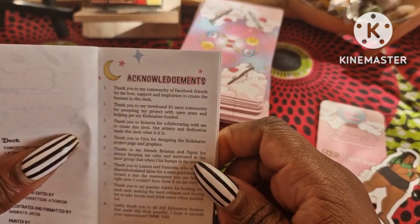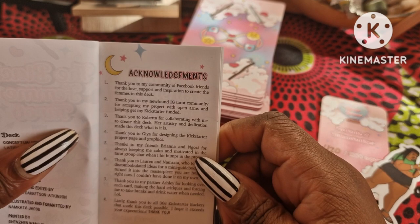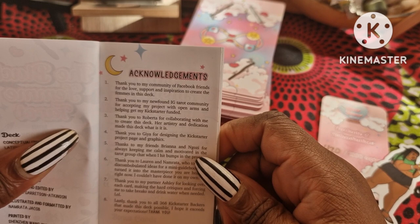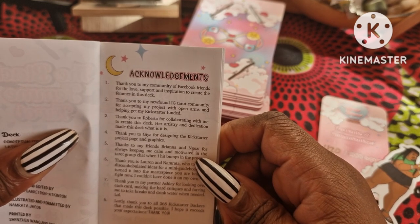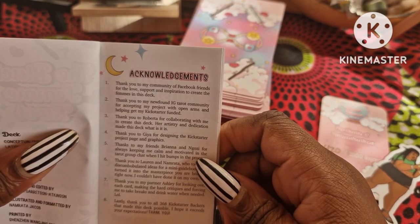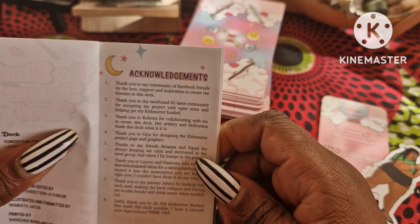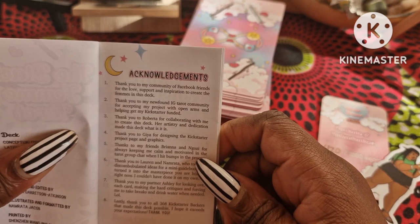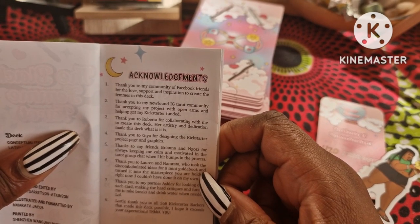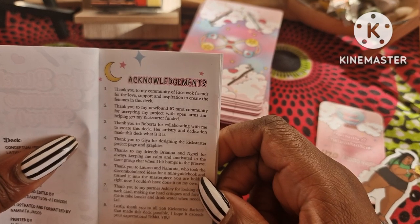Thank you, my community of Facebook friends, for love, support, and inspiration to create the Femmes in this deck. Thank you to my newfound Instagram tarot community for accepting my project with open arms and helping get my Kickstarter funded. Thank you to Roberta for collaborating with me to create this deck. Her artistry and dedication made this deck what it is. Thank you, Gaia, for designing the Kickstarter project page and graphics. Thanks to my friends, Brianna and Ngozi, for always keeping me calm and motivated in the tarot group chat when I hit bumps in the process.